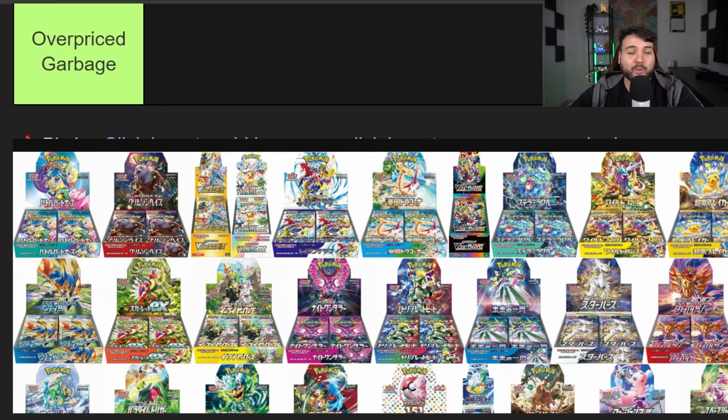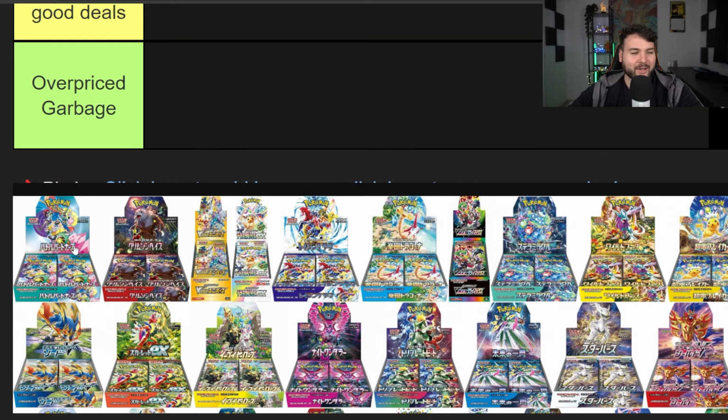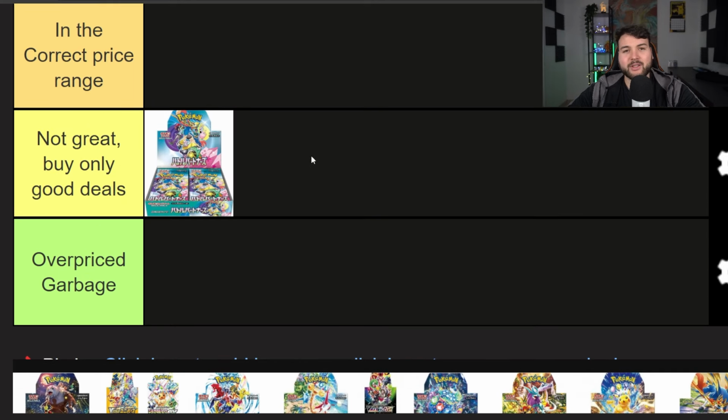So let's start with the first and last set release, which is Battle Partners. It's kind of a strange case because when it released, it was really expensive. Now the price has been modifying a bit into what I would say is the correct price range, but it's still pretty expensive. I wouldn't pay $80 to $90 for these boxes, honestly. So I would probably put it here.